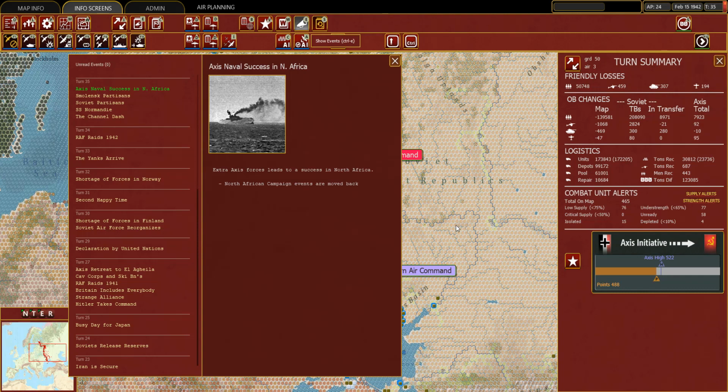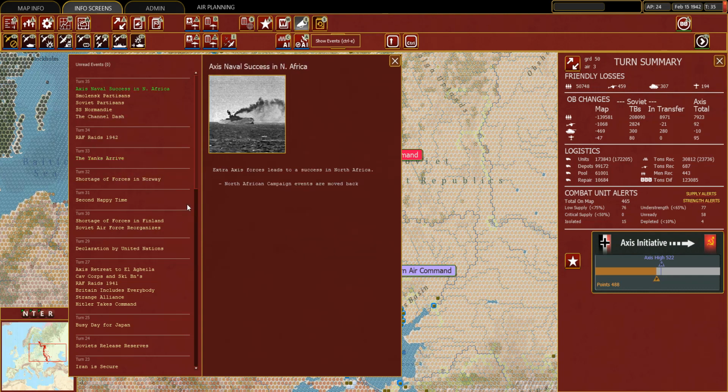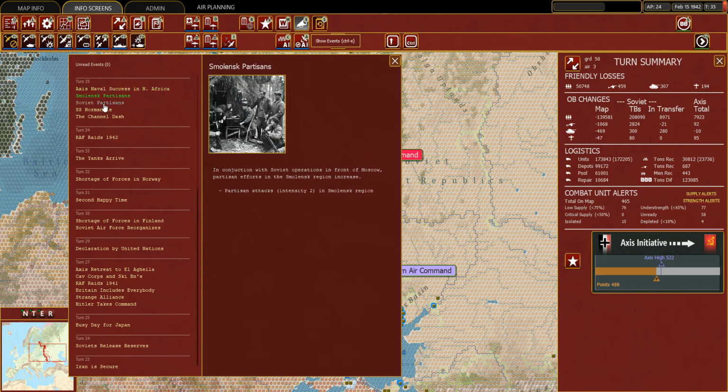And we're in turn 35, mid-February, so I think we've already seen this last turn. It's a bit weird. I don't know what happens, but this naval success, I have a feeling I saw this turn 34 already. Not really sure what's going on here, but some partisans.